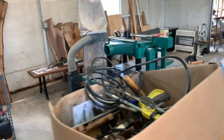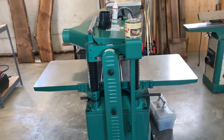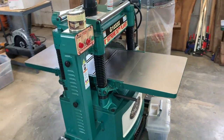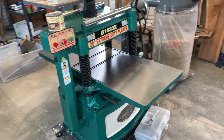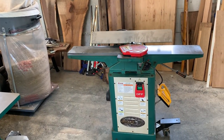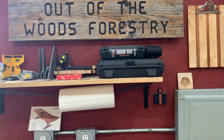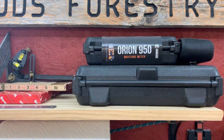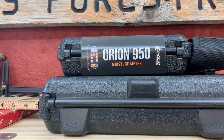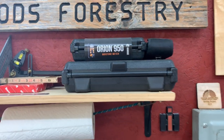So over here in the middle of the shop, look past the mess. I'm still putting things away. I think I got the planer where I want to put it. Right here in the middle, got the dust collection right beside it. Got my Grizzly jointer right there in front of it. Got all my moisture meters right there. Got a brand new moisture meter yesterday from Wagner, the Orion 950. As soon as I get that thing figured out, we'll do a video on that probably in the next few days.